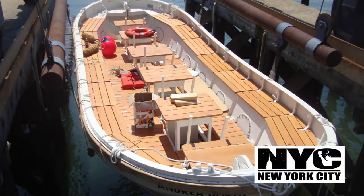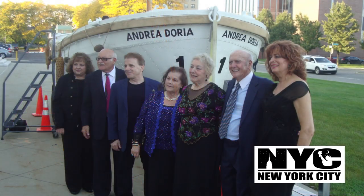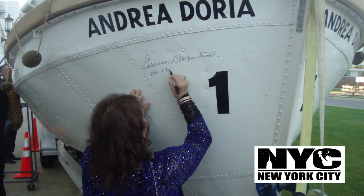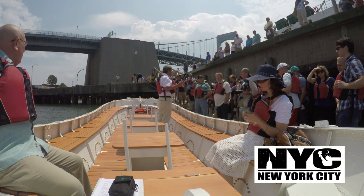And we subsequently took it to New York City, put the boat in the water, and had some of the survivors propel the boat around New York Harbor. We made three successful trips, and it brought back a lot of emotions for the survivors, and we had the opportunity of gathering the history and bringing all those people together again for that event.